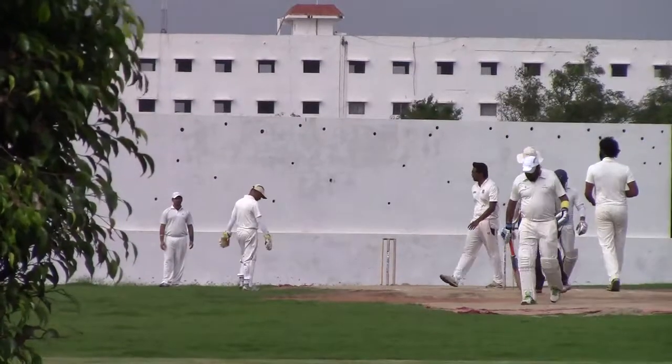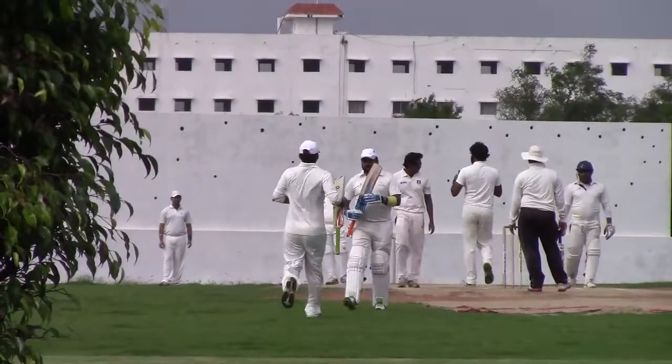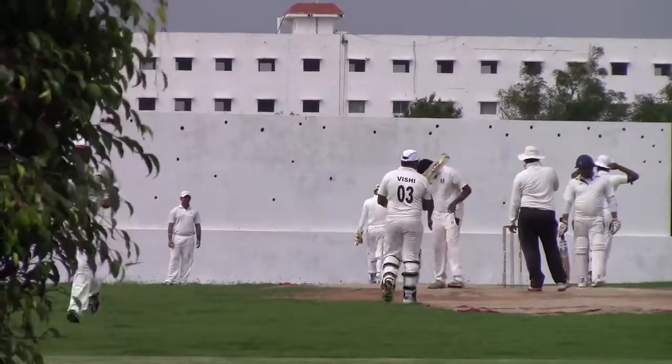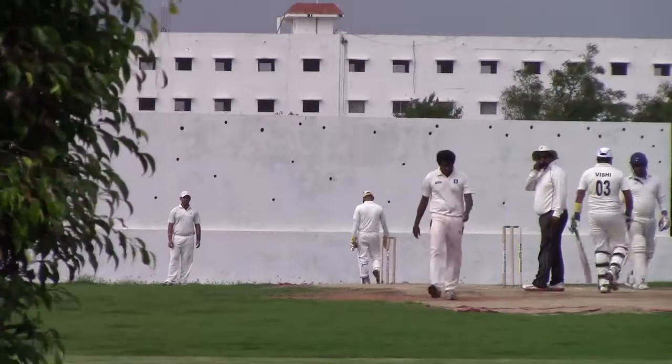Let's see how accurate they were this time. 3 runs, 1 over complete. Bowler name? Satya.